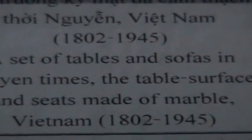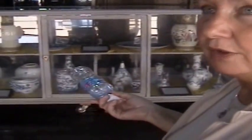A lot of gold beds and furniture and artwork of all kinds. Set of tables and sofas from 1802, used for 150 years in this regime. Marble seats. Now, look at me and describe what you were seeing. I'm seeing an obento. And we have about 7 of them, I think. And there is one in the museum here, so we must have some very valuable obentos. Museum quality stuff.